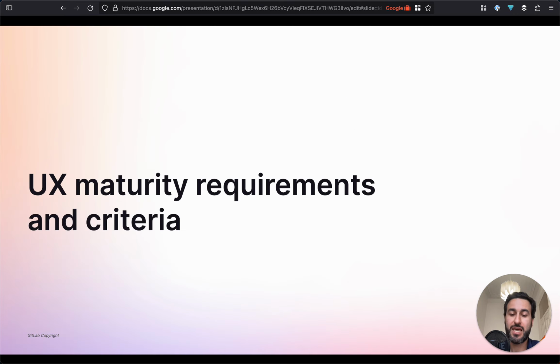And so the following criteria and requirements focus on the UX aspect of the maturity of AI assisted features. Other aspects like stability or documentation must also be taken into account so that we can determine the appropriate feature maturity.